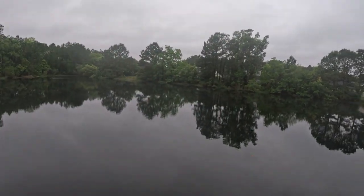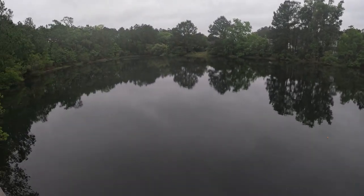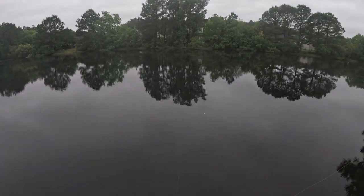What is up, y'all? This is Woody, and I'm here with Greg. We have a pond right here, trying to get on some crappie and some bass, trying to see what we get. So stay tuned and hopefully we get some footage.